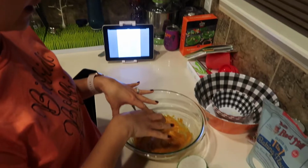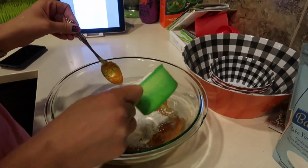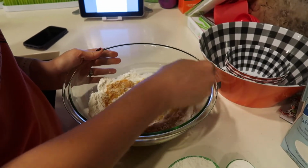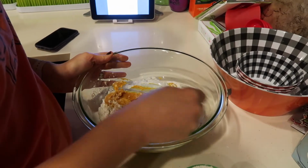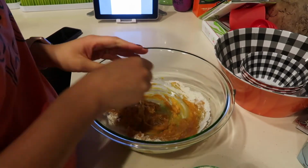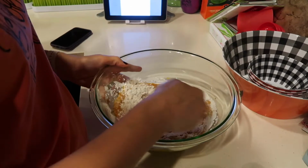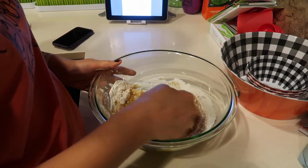So I've got all of that mixed together, and now I'm going to just slowly add in my flour. And it's about 1.5 cups, but this is where you wanna slowly add it in and just really mix it and see how your dough starts to form, because you might not need a full 1.5 cups. So it's important to just kind of watch as your dough comes together, because you don't want it to be too dry.